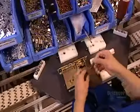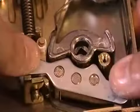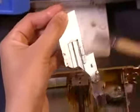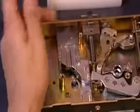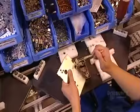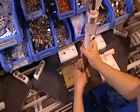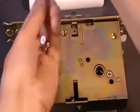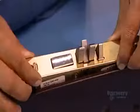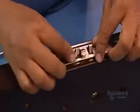Elsewhere in the factory, they assemble the mortise, the part of the lock that goes inside the door. When you lock up, the mortise's bolt comes out of the door edge and fits into the hole of a receiving piece called the strike plate in the door frame. They close up the mortise with a back plate. This demonstration shows how they install the mortise in the door. Once it's in, they screw a decorative plate on top.